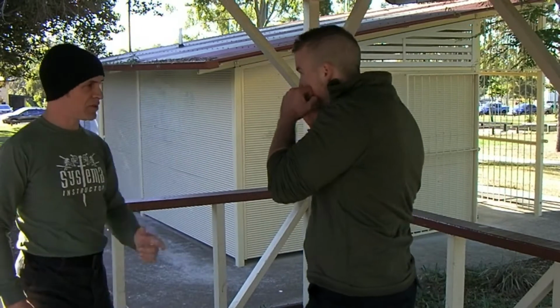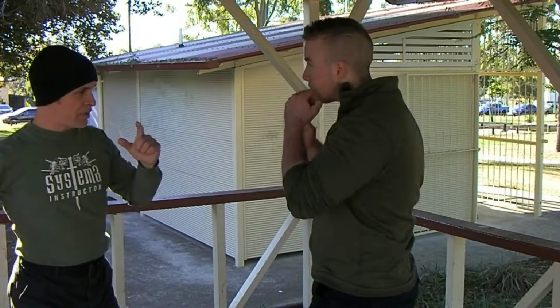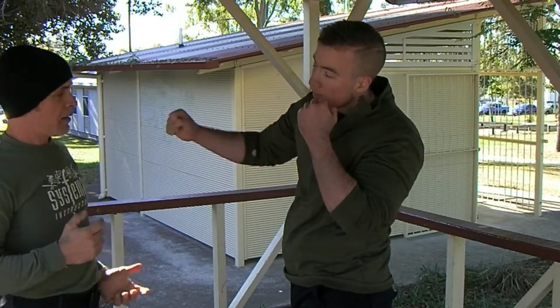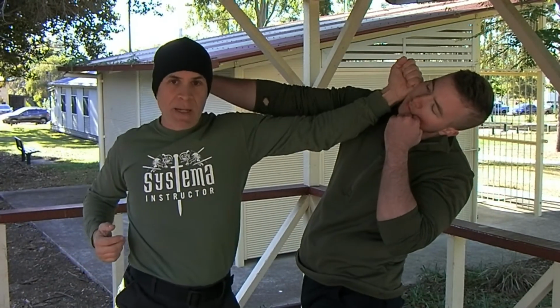Okay, if I use the same hand, coming from here. If I use the opposite hand, coming from here. Using the same side from the inside. Okay, my whip is initiated from here, and I go straight into my target.